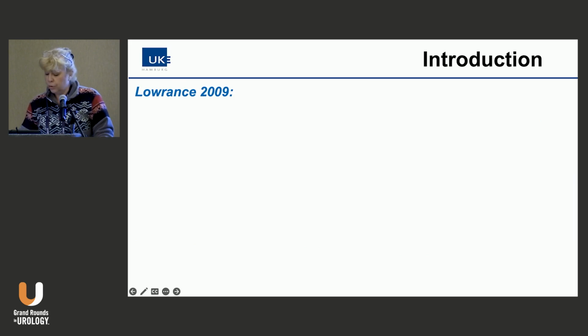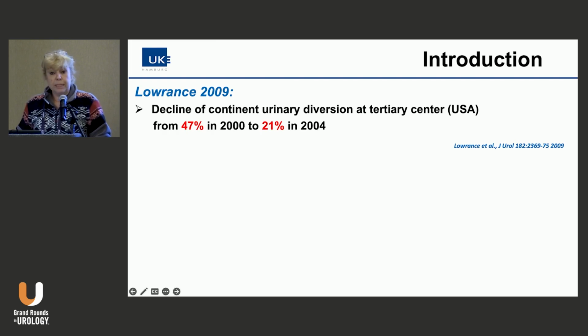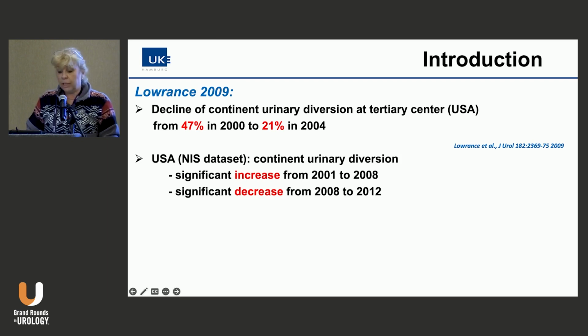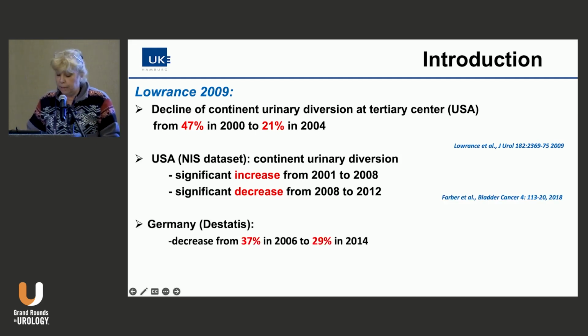However, already in 2009, for the United States, Lawrence showed a decline of continent urinary diversion at a tertiary center, from 47% in 2000 to 21% in 2004. However, looking at NHS data, there was a significant increase from 2001 to 2008, and a decrease thereafter from 2008 to 2012. Here are the data for Germany. We have seen a decrease from 37% in 2006 to 29% in 2014.